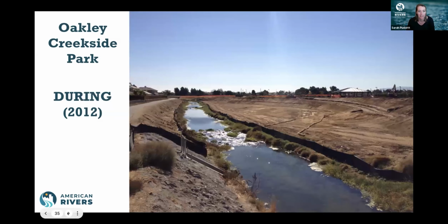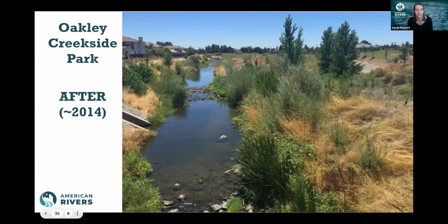Next slide, please. All right, so the city of Oakley was the project lead on this project. They received a big state grant, and excavated this channel. So this was done in partnership and conjunction with the design of the city park in 2012. You can see the channel being widened and the creation of a floodplain. And the next slide. And then 2 years later, these are teenage trees.